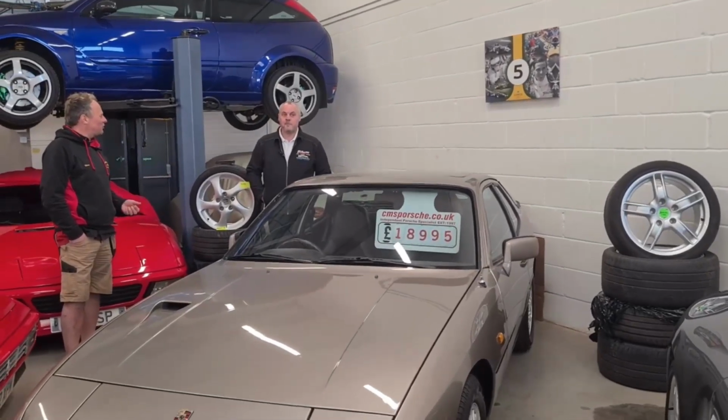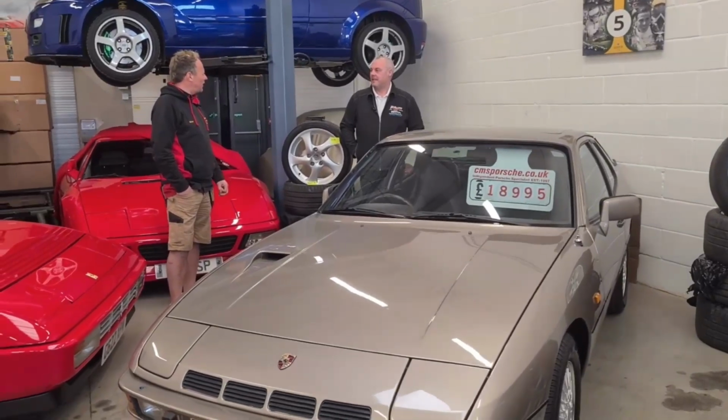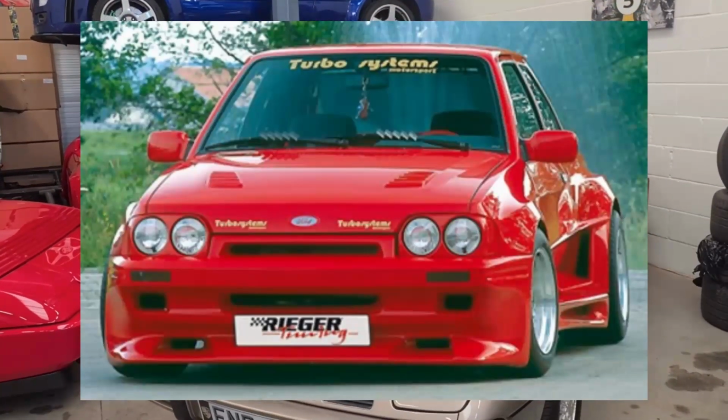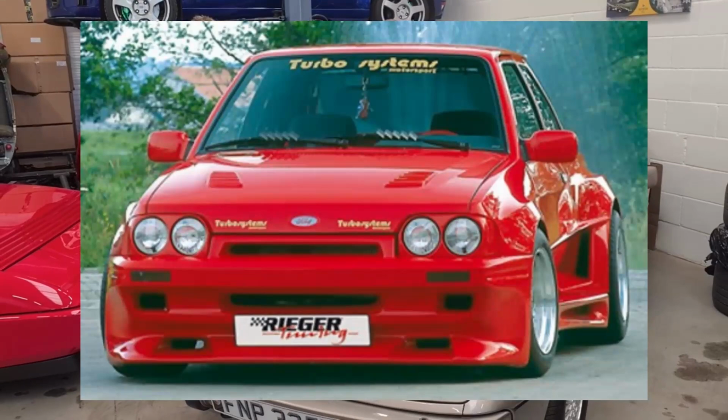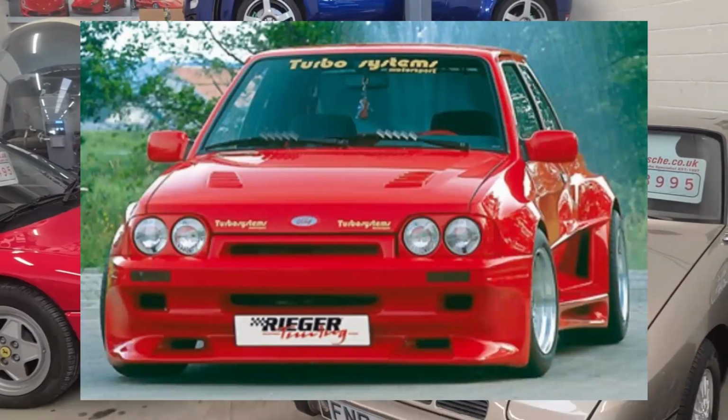And then you used to get the Escorts with the kits on it. What were they called? They had sort of like a Ferrari back end on it. Was it Riga? Something like that. Riga, horrendous, but all you did was go like that. That's it. There was no style, but they looked fabulous, didn't they?